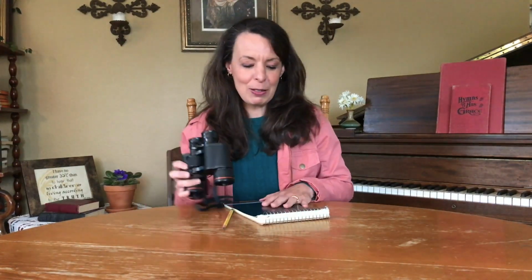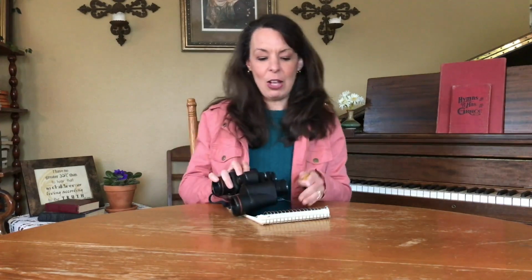I have my exploring gear all ready to go, my binoculars, my notepad, and my pencil, and I'll record my discoveries here. So I'm going to make my way toward the pond, and I will meet you there in just a minute. In the meantime, let's see what some of our Glenwood friends have been discovering at their homes.